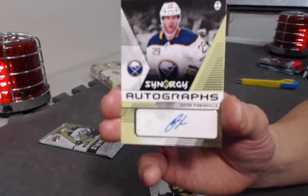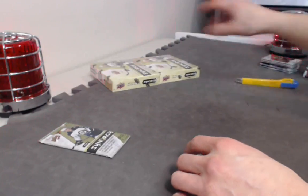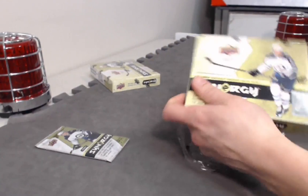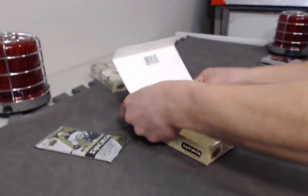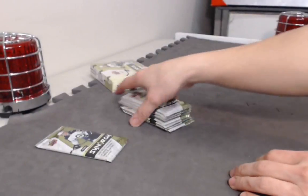Hey, Kamikaze, if you're free, can you help me look that up, see what category he's in? The thing with Upper Deck this year, with Synergy, they didn't put the best players as the hardest to hit. So, he might be a Group B or something. Highly unlikely, but. Jason Pominville auto. Whoever's got him, good job.